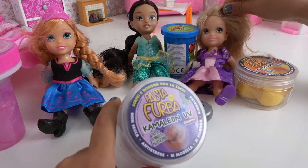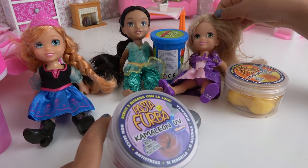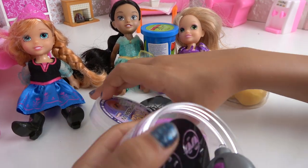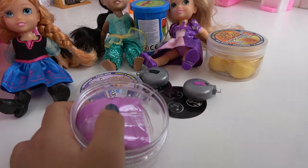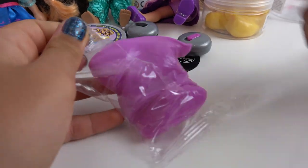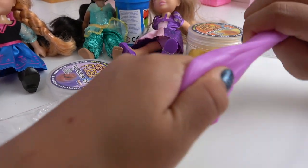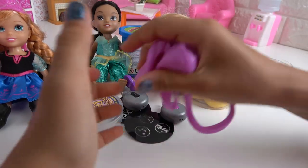Okay, I'm gonna open the other pasta furba. Oh, and I discovered it's Italian and not Spanish. Pasta furba. So awesome. It's like a cheese. Oh, we got emojis. I love emojis. And I really like this color. Wow. Pasta furba is really stringy. You just have to play with it for a little.